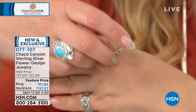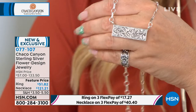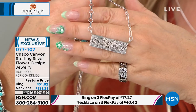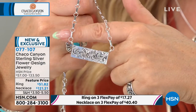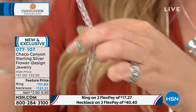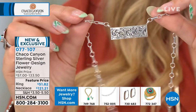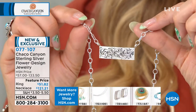And then the necklace, let me show that. Look at the silver work on this. Tell me about the artist here, Jennifer. The artist there is Arthur Brugman. He's new to our team, and this is the first time we're doing an engraved pendant like that. He started out with us and began working with our other artisans. We're bringing this to HSN, and he's very excited for any orders that he gets, and hopes he can come up with more designs as he goes along, to continue to bring HSN customers to Chaco Canyon.